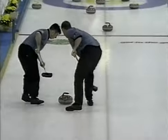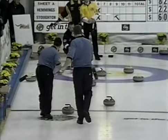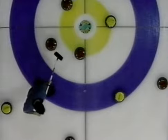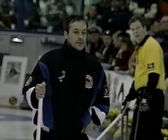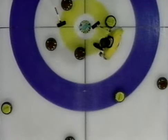Yep. He's trying to play an inside roll off this. He's concerned, obviously, with leaving too many yellow rocks in the rings. Right in the nose. There's the takeout. No roll. Okay. Too much. That wasn't what he had in mind. He'd have preferred to roll either inside or outside with that, because it gives Jeff the opportunity to either make a roll or possibly a real tough double.